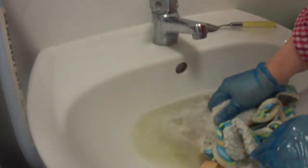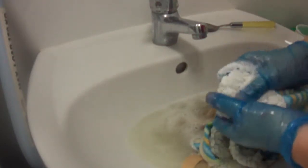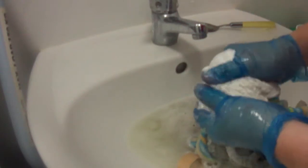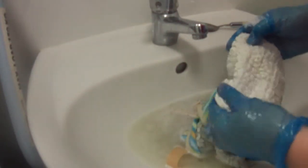And if you wash in the machine, I would suggest that you do a pre-wash and always an extra rinse, just to make sure you've got rid of all the detergent, because there's quite a lot of detergent in there. I'm going to have to rinse that quite a long time, and then it will go in the machine for its final rinse and the spin.